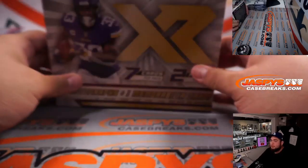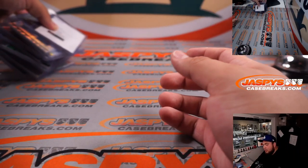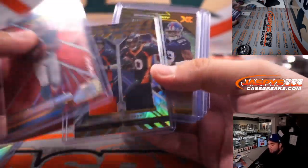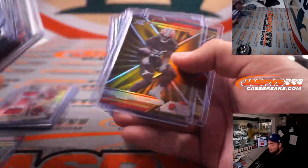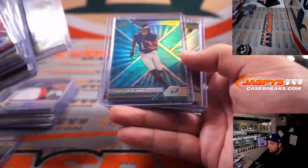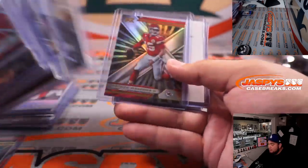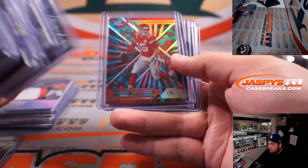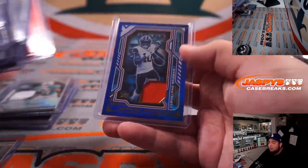Sweet. So there you go, guys. This second half was pretty strong. Got some good players. Nice Ja'Marr Chase redemption there. Browning autograph. Kadarius Toney to 10. Trey Lance patch. Barmore. Josh Palmer at a 10 right there. Micah Parsons. Ja'Marr Chase. Of course, Justin Fields is a really nice one there at a 10 right there. Jacobs. At a redemption. Kellen Mond. And then that Patrick Mahomes is like a little case hit right there. Jalen Waddle. Very good names, guys.